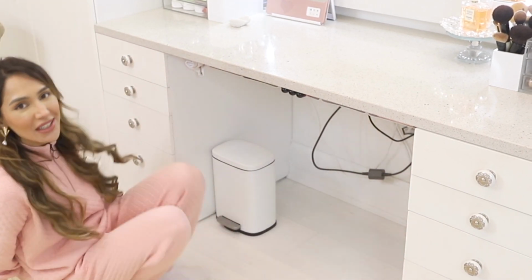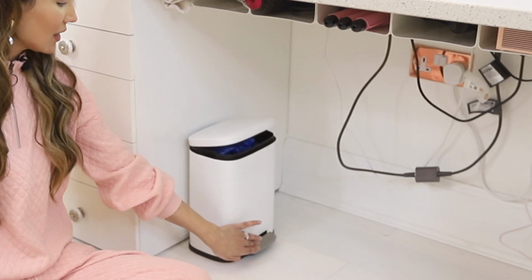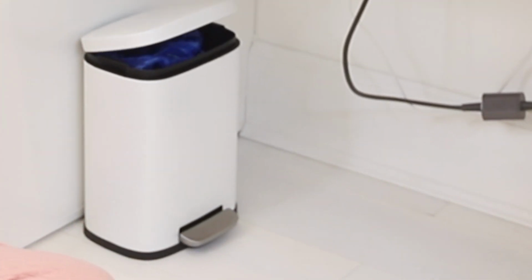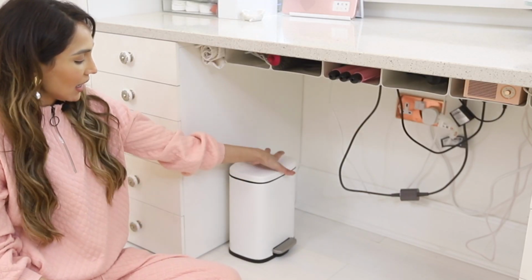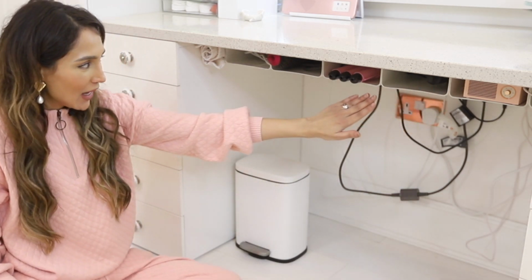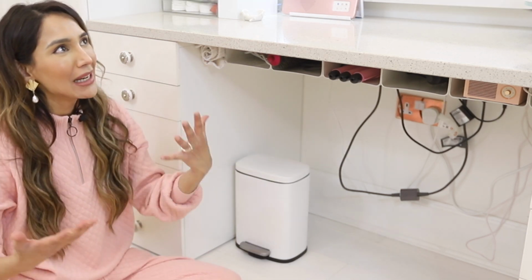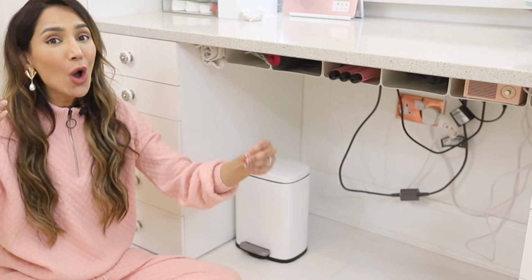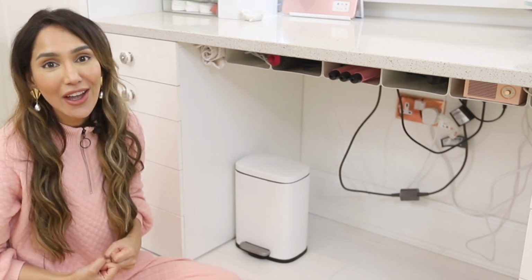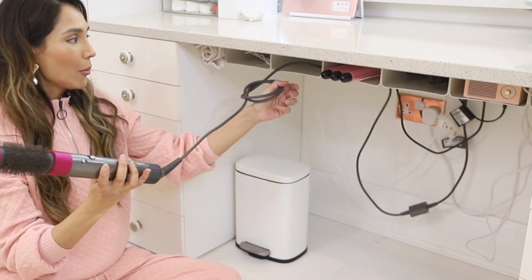The best part, do you want to come down here? Can you see? Can you guys see that I have got all this extra leg room down here? My bin arrived today. Check this out. It's a soft close bin which fits perfectly over here. It's white, it's compact. The best part, my new hair tools holder. Oh my God, it is amazing, and it has made life so much easier. No more wires getting tangled with each other. You just pull them out like that, use it, and then I just push it back in.